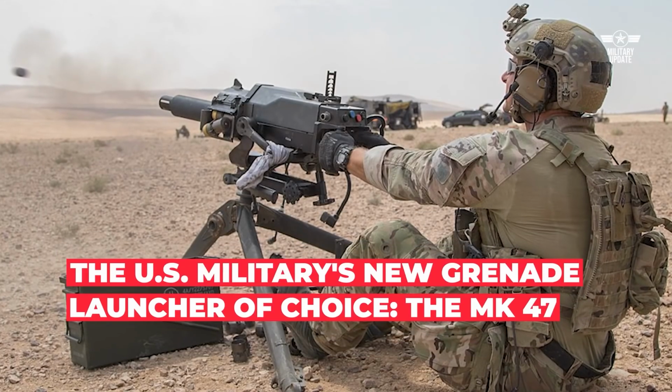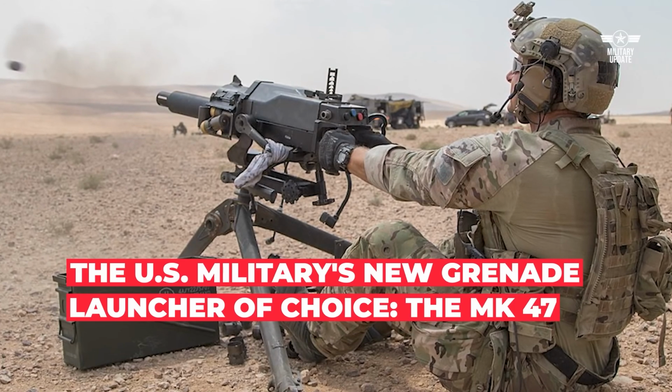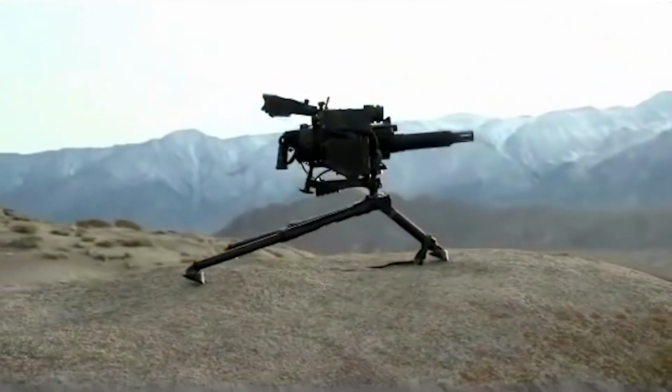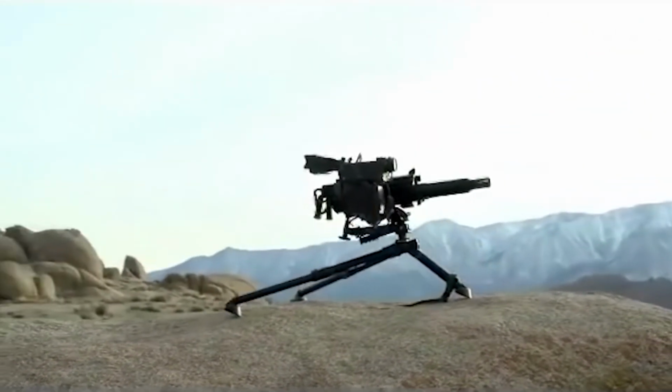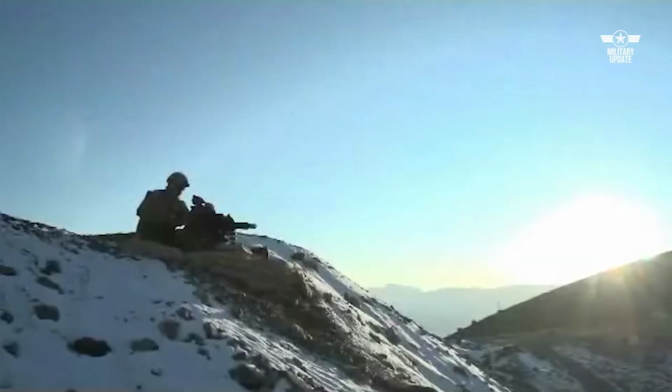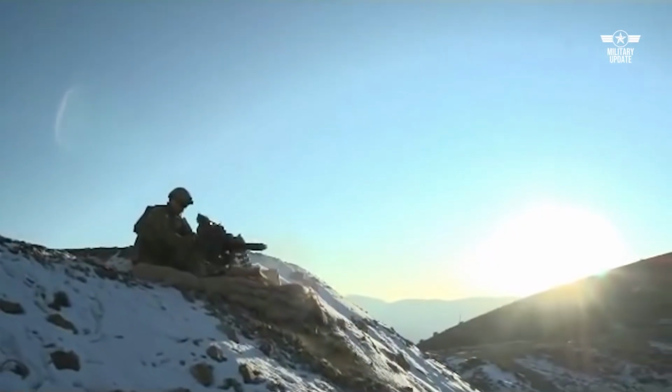The U.S. military's new grenade launcher of choice, the Mk-47. The Mk-47 Striker stands as the successor to the Mk-19 40mm automatic grenade launcher, AGL, of American origin.